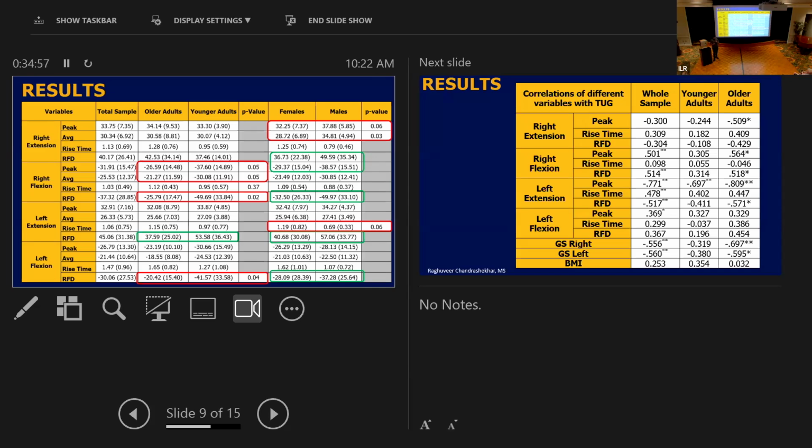But these were some of the results that we saw in terms of the differences between males and females and older and younger adults. And I do want to show you all, particularly the rise time that I was talking about earlier that affects your rate of force development, you'll see that older adults had a longer rise time, essentially indicating that older adults took a little longer to reach their peak when compared to younger adults. But that did not necessarily mean they had lower force, because as you can see with the right foot extension force, older adults did have a slightly higher peak strength when compared to younger adults.